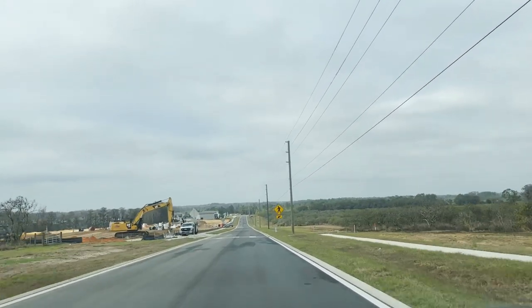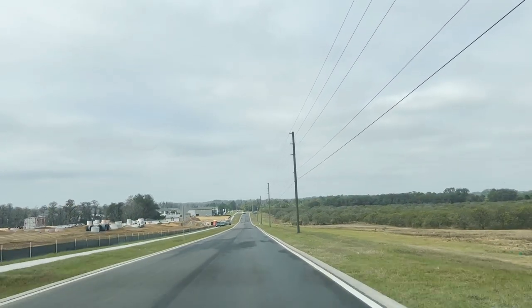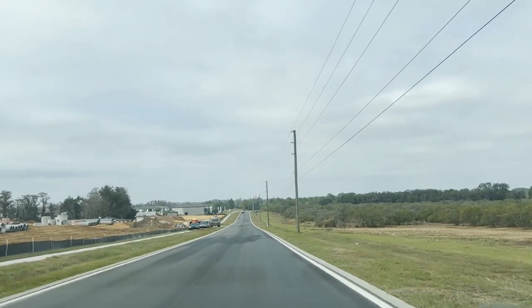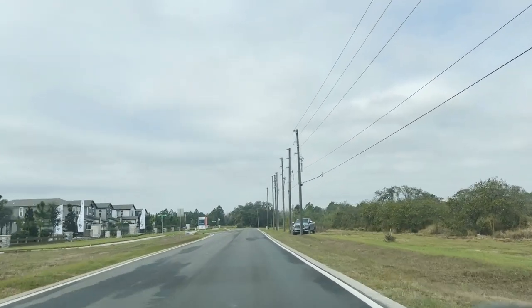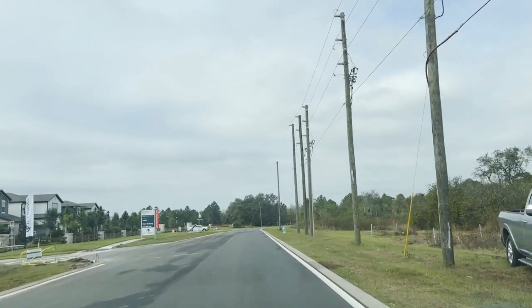As we approach Encore Ovation, you'll see to the left, they're expanding. They're building more homes in here, and a new phase is beginning. So there's still a lot of opportunity. And of course, this road will take you right into the Sawgrass area once it's completed.